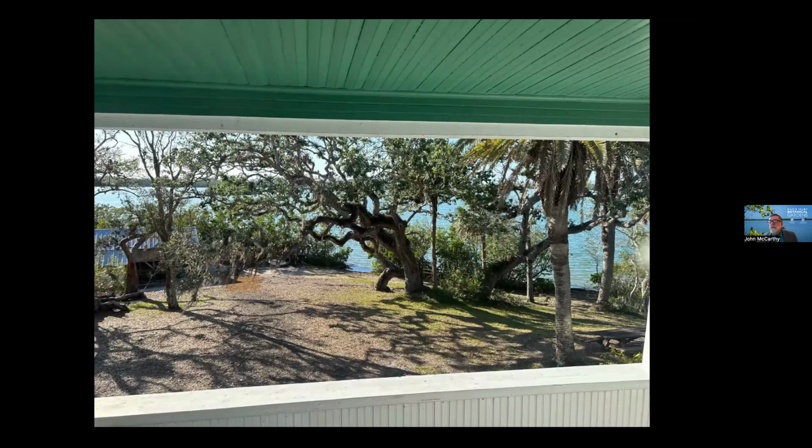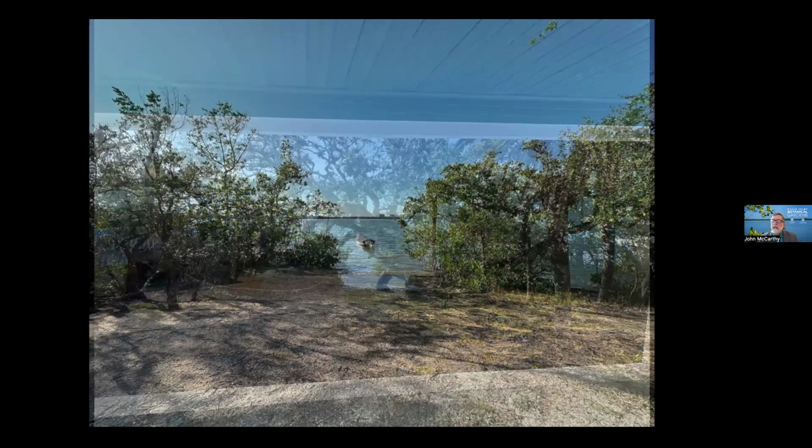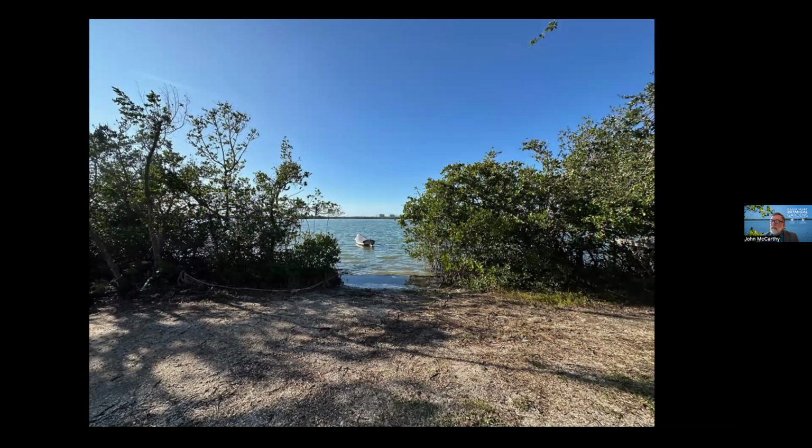This is a view from the upstairs porch. And I just think it's amazing, these trees that have been shaped by the weather, and the boatyard down there on the far left, and just the slope down the mound and the beautiful bay. And there's a little boat out there in the bay, just like in the old days when Frank was there.